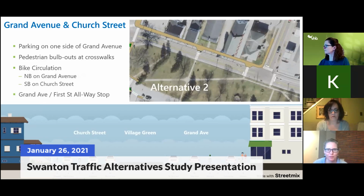Okay, so similar framework here for alternative 2. In plan view, we're seeing alternative 2 in the top right hand corner, and then again the cross sections for Grand Avenue and for Church Street. With this option, what we're proposing is to create a bike circulation on either side of the Village Green. In this case, we have the northbound cyclist going along Grand Avenue, from First Street or south of First Street, north up towards Canada Street and Merchants Row, and then the southbound cyclist using the other side of the Village Green and heading southbound on Church Street.